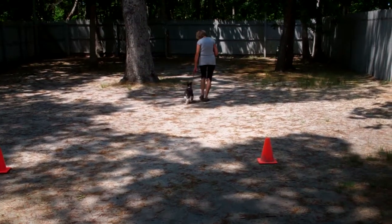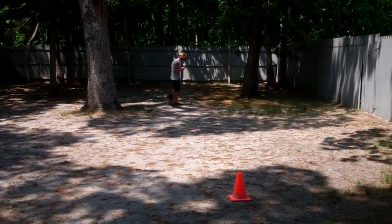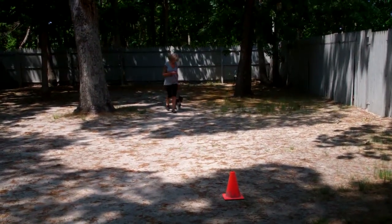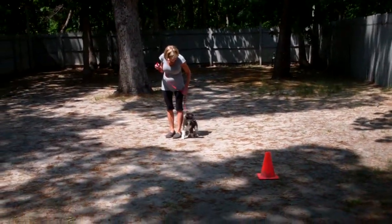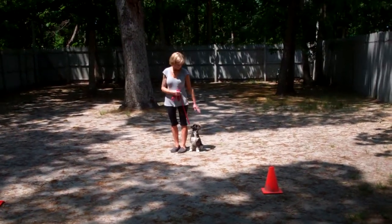So you can see he's getting fresh. He likes doing this stuff, but if he gets a little over-amped, he'll tend to want to jump. So keeping an even keel, not getting too high, not getting too excited with him is really important. Nice automatic sit.